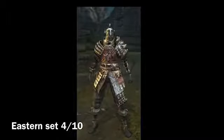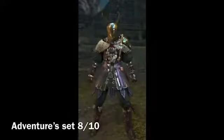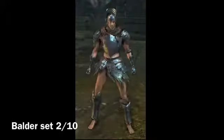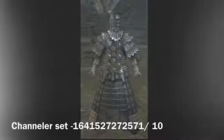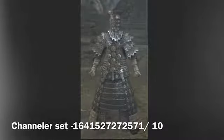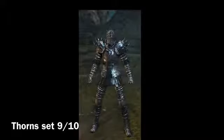I'm not really digging all the lines and cuts on this. 4 out of 10. You can look like you're going trick-or-treating. 2 out of 10. Horns look really cool. 9 out of 10.